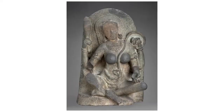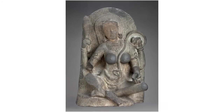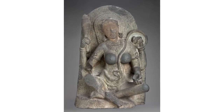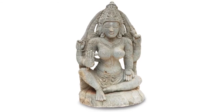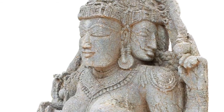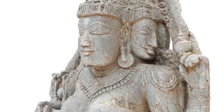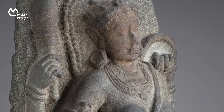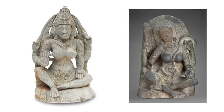The sculptures were carved on different scales. The yogini, with her curved backdrop rising up 117 centimeters or 46 inches, is human-sized, while the Brahmani is 70 centimeters or 27.5 inches tall. The artists who made them paid great attention to detail, chiseling each element of the goddess's jewelry and even individual strands of hair. Looking at the sculptures side by side, a few similarities are immediately apparent.